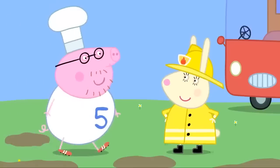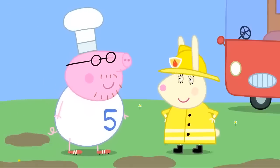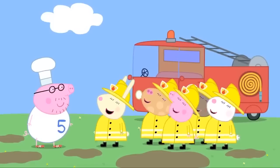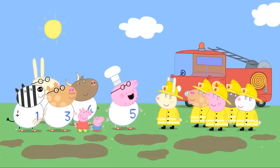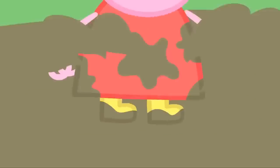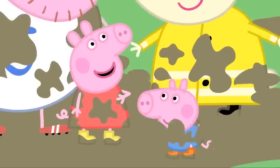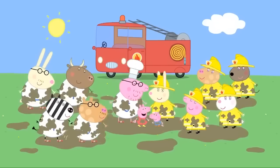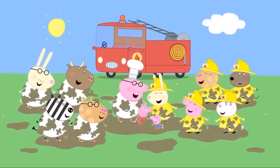Thank you for saving us, Miss Rabbit. No problem. It's all part of the service. The Mummies' Fire Engine Service. And now that Miss Rabbit has kindly flooded our garden, we can all jump up and down in muddy puddles. Yes! I love fire engines, especially when they make muddy puddles.